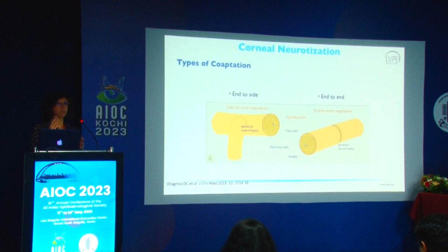So you have the supraorbital branch, whose thickness almost matches that of the sural nerve. And that can be coapted either by end to side, as you can see here, where you make a small window in the epineurium and you connect the sural nerve to that window and allow the axons to grow through that. It's just a conduit. It serves for the nerves to grow through. Or you can do an end to end.